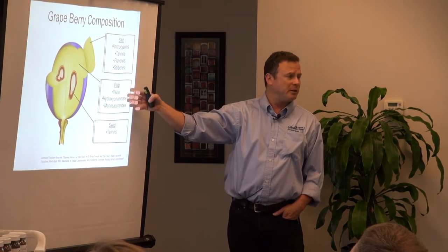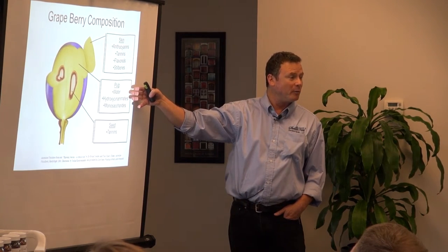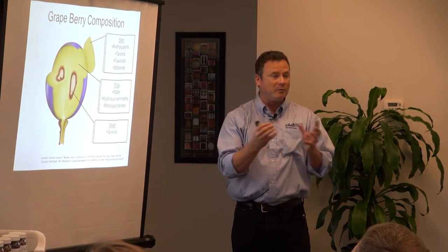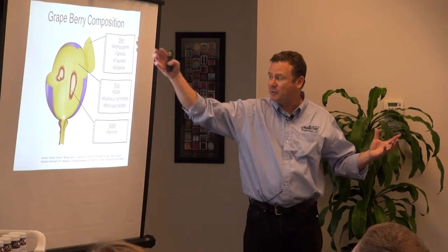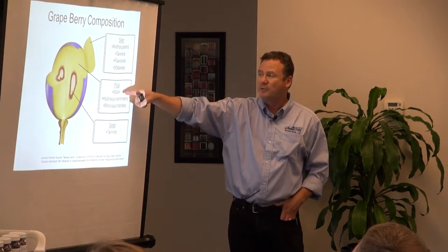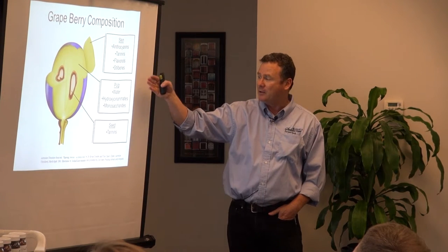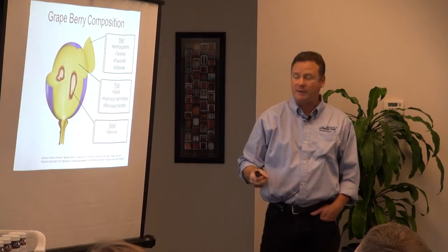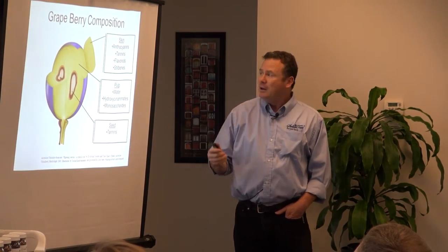The pulp, virtually the volume of the bottle of wine, is very much pulp-driven. With smaller berries, you tend to have more emphasis from the skin and the seed because there's not as much from the pulp, but that's where most of the volume is. Then there are hydroxycinnamic acids, certainly the sugars for the fermentation, and the tannins in the seed.